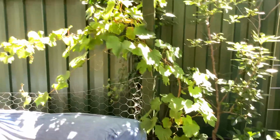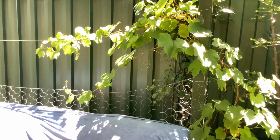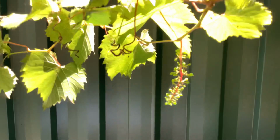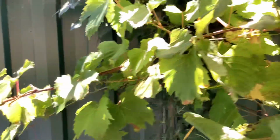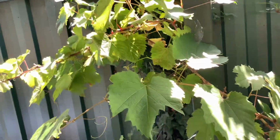And grapevine from my childhood home. Dad, if you're watching, thank you for this, and it's actually starting to set some grapes, which is awesome. This will be the first year we get any, fingers crossed.